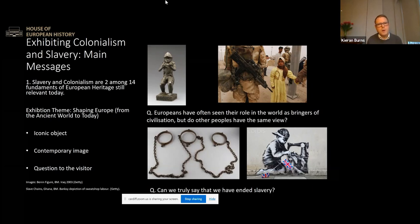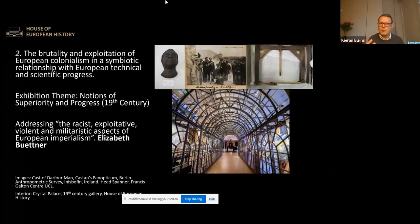In the context of colonialism, we show this Benin figure representing a Portuguese sailor, a soldier. We show here this image on the right of the invasion of Iraq in 2003, and the question is about Europeans' perception of themselves as civilizers in the world, but that being different to how other people will see that role and that mission.